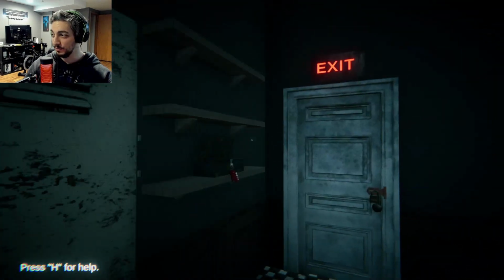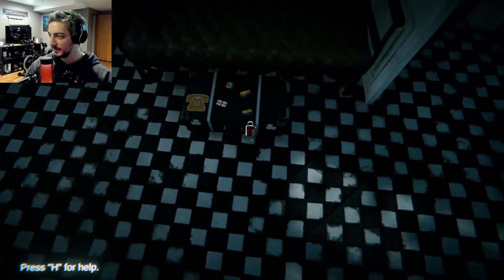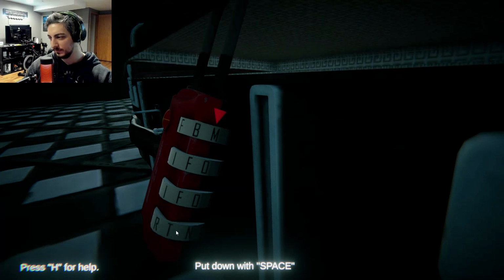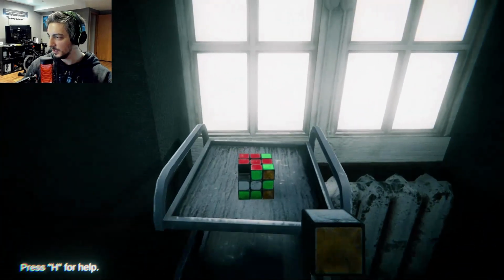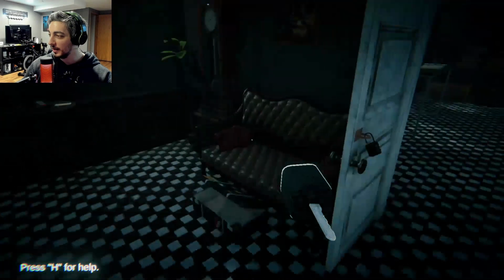Oh, another painting with a moon? I don't like that you can't go back. Words. Okay, where's... Oh. Nope, past it. Nice, baby! Rubik's Cube, let's do this. Stick it in. Wow. A key. Okay. I got this.